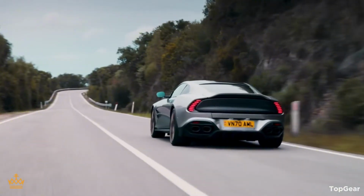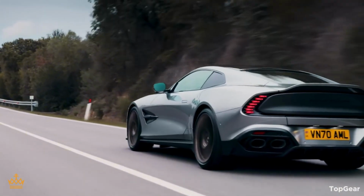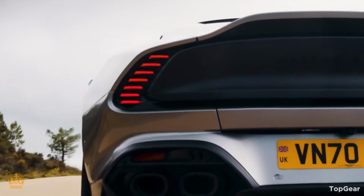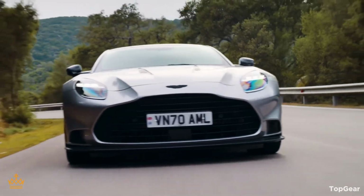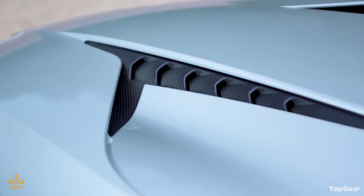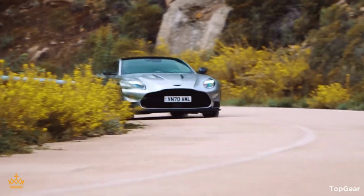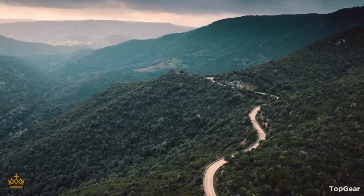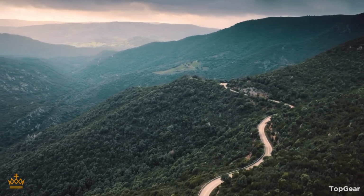What truly sets the Vanquish apart is its role as Aston Martin's halo car. It's not just about jaw-dropping numbers, it's about showcasing the pinnacle of what the brand can achieve in performance, craftsmanship, and innovation. While it's built to compete with other top-tier models, the Vanquish brings its own unique blend of power and sophistication that only Aston Martin can deliver.